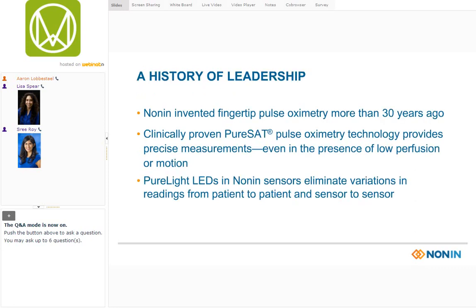We have listed several problems in measuring SpO2: patient conditions, external factors, interference, and equipment failures. Nanan's Pure Sat technology is clinically proven to deliver reliable results even for patients with low perfusion or in the presence of excessive motion. Independent clinical studies have shown over and over that Pure Sat technology provides a consistent measurement despite interference or challenging environments. Also, Nanan products meet or exceed regulatory requirements for durability. They stand up to heavy use day after day. Here are some of the examples.